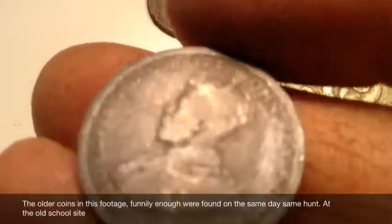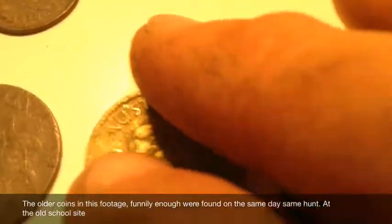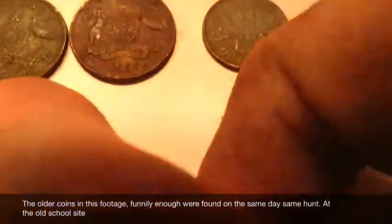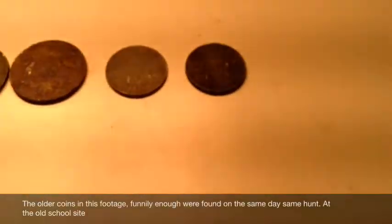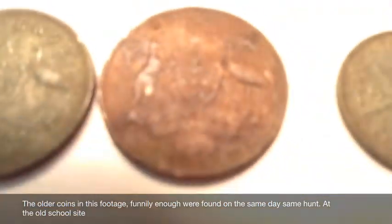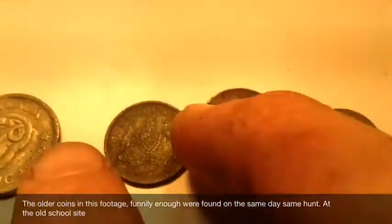A lot of these I found at the schoolyard. This one was a real surprise. It was near a tree. 1952 shilling. Then you've got a 1951 sixpence. 1955. And 1957 and 58, 3 pence. There's 6 pence. At the school ground.